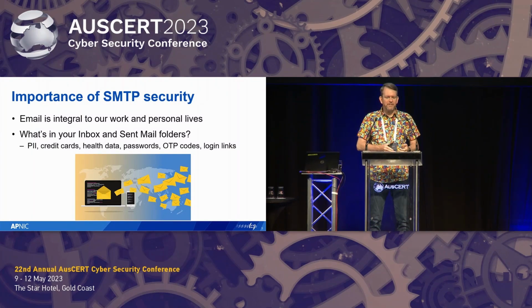So looking at the importance of SMTP, email is integral to our work and personal lives. Just think about what's in your inbox and your sent mail folders for both work mail and your personal mail. I'm sure you've got plenty of personally identifiable information, credit cards, hopefully more on the personal side and not credit card information in your work email. Health data, again, hopefully not in your work email. But some systems are still sending out passwords via email. You ask for a password reset or forgot my password, and they will actually send you plain text passwords via email. Unfortunately, that's a whole different talk to go into, but that has been done a lot more and hopefully isn't happening as much. We do get OTP codes.